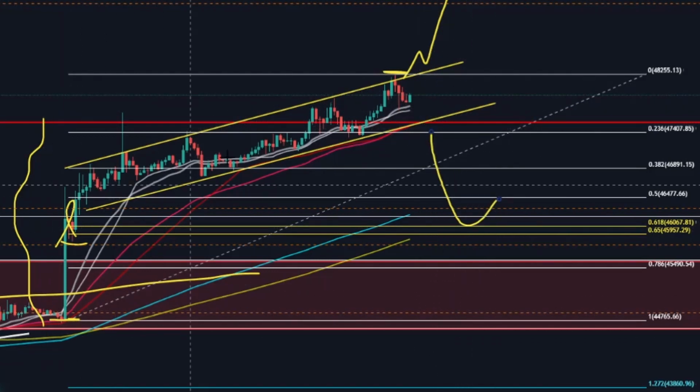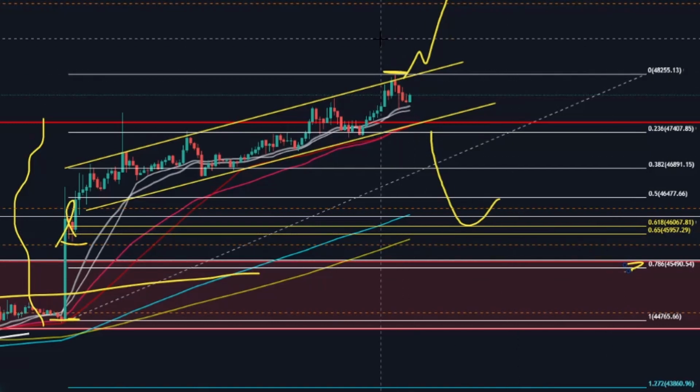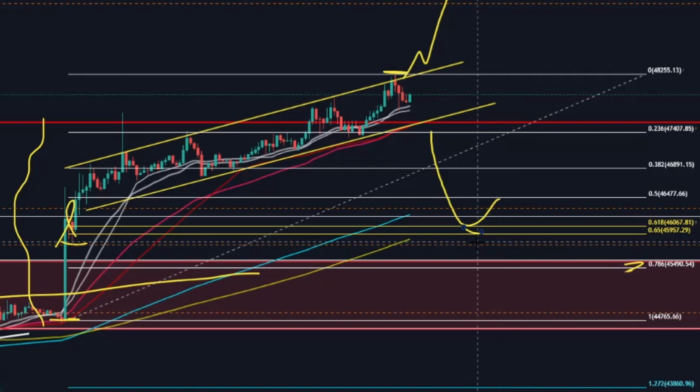Now, this is also a parabolic pump. And one thing we know in crypto or stocks is that often if something has a parabolic move to the upside, it can retrace as far as to the 786. So this level down here is super common. So what I'd be looking for, if this does break down, as far as the next good opportunity to long some altcoins, would be first the golden pocket, right, around 46K, or the 786, which is around about 45,500.